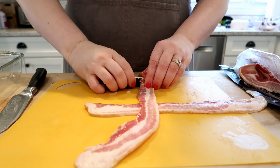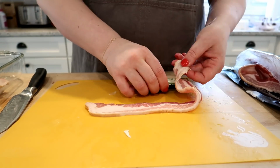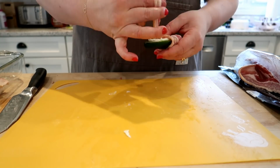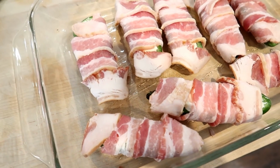So I'm going to just finish wrapping these in the bacon, and I'm putting them in a 9x13 casserole dish that I just greased on the bottom with a little bit of cooking spray. And then these can be popped right in the refrigerator, and I would say they would keep in the fridge for probably, I don't know, 3 to 4 days.